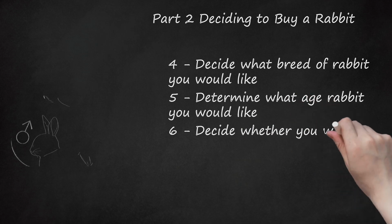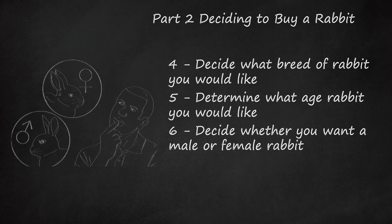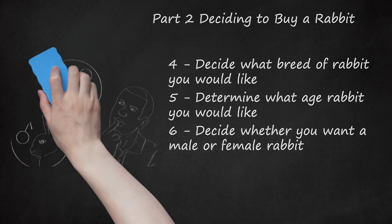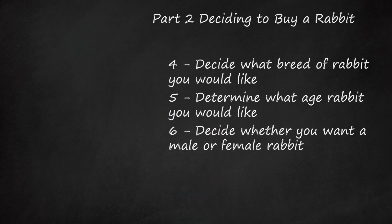6. Decide whether you want a male or female rabbit. Females tend to be grumpy, and males tend to be aggressive, before being spayed or neutered. Although the choice is yours, it may be less important to choose a sex than to ensure that the rabbit is spayed or neutered before you purchase it.